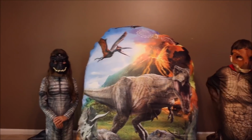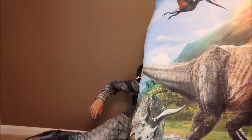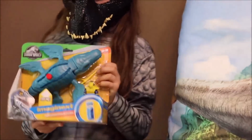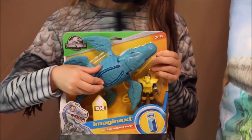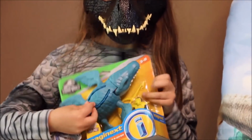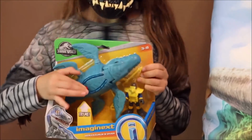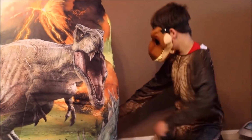Awesome. Indoraptor, dig deep in there. Was there anything else? Wow. Oh, cool, what is that? Oh, it's a Mosasaurus! How awesome! Does it do anything? Cool, closes its mouth. Whoa, T-Rex! Was there anything else in there?